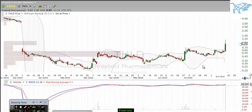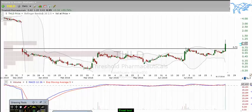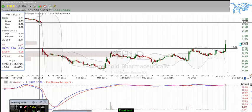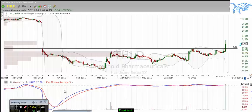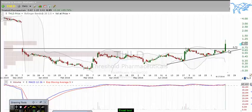Thld is the next one I want to look at. As you can see here, we're breaking over this resistance right here and into this gap. Not much resistance in the way until that gap up here. So just be aware of that. We've got support at about 72 cents right here. And then we've got this uptrend line right here. Let me draw that better for you. Okay, so an uptrend line right here from these lows right here. Bounce, bounce, bounce. And that's going to line up perfectly with that 72 support. So we've got support around 70 to 60 cents on this Thld.